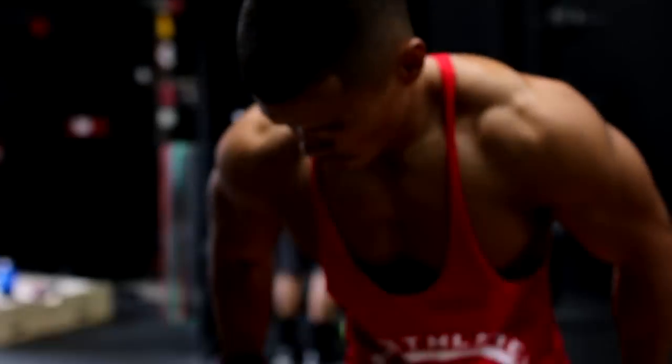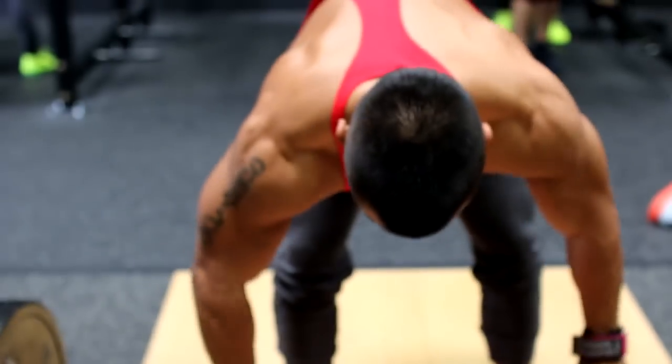We're on top set of Pendlay rows. Bump it up to 205. So we got a 45, 10, 25. Set number 3.